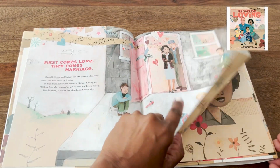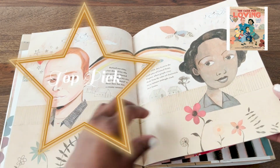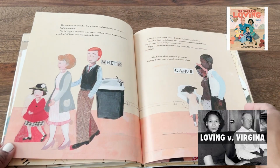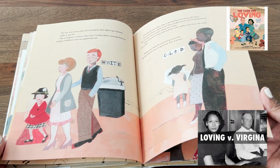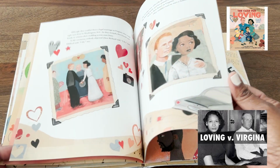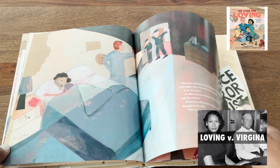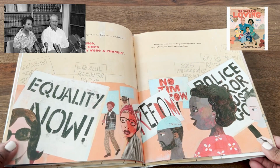For most children these days, it would come as a shock to know that before 1967, they could not marry a person of a race different from their own. This was the case for Mildred Loving and Richard Perry Loving and their 3 children, and how they fought against the state laws for their interracial marriage.